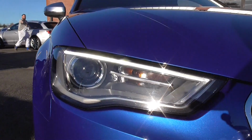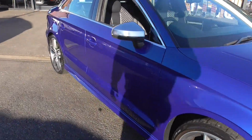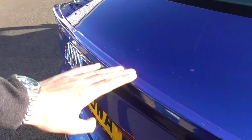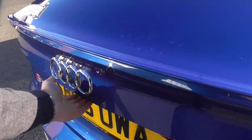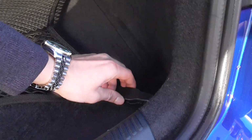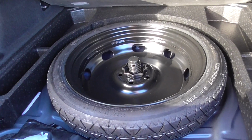we've got other features, so LED daytime running lights, we've got headlamp wash for those as well. Looking through to the boot, for that sporty dynamic boot lip spoiler. So in the back we've got our netting there, we've got the split folding rear seats if you ever need more room, and then under here you've got a space saver spare wheel instead of your tyre inflation kit, so that's a nice thing to have, a bit of peace of mind.